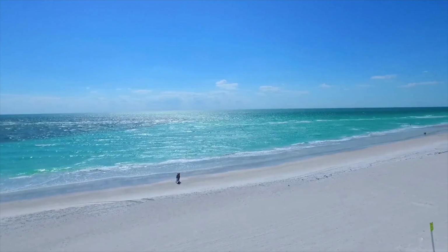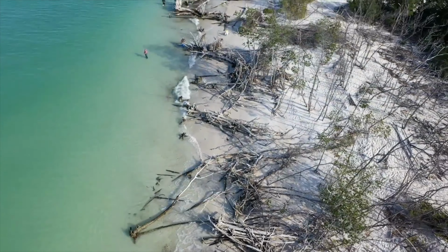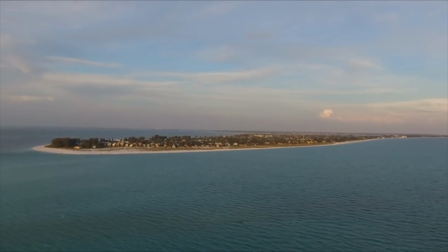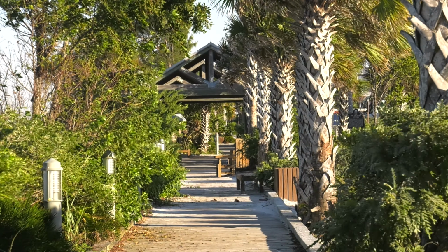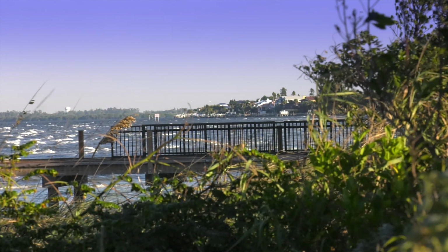Many people know it for the spectacular beaches, a 17-mile stretch, Anna Maria Island at the north end, right where the Gulf of Mexico enters into Tampa Bay. Anna Maria Island is Florida like it once was 20, 30 years ago, with modern day accommodations.